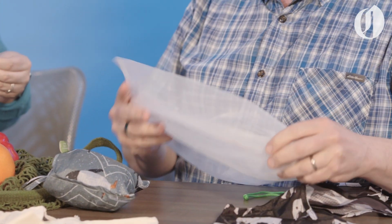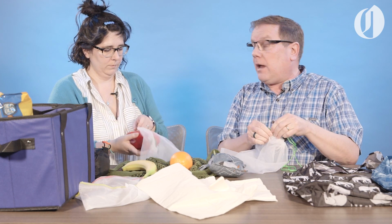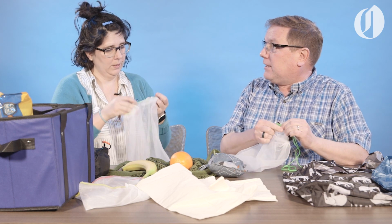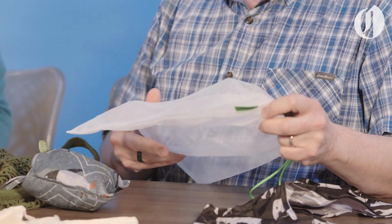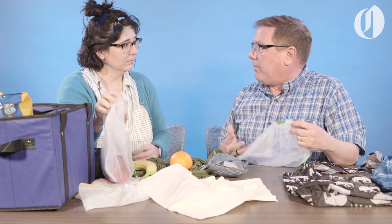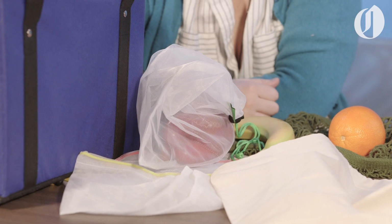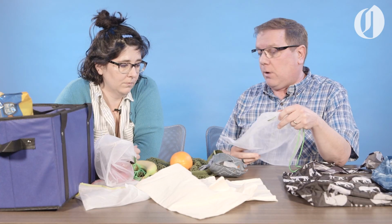So I did not like using them for produce items that they charge you by the pound. While they do have the weights printed on them, I kind of got the stink eye from the checkers when I said, could you deduct the weight of the bag on it? But if you're buying things like heads of lettuce or bell peppers, things that are sold not by the pound but by the item, I found these were really good, and I love that they go through the washing machine so easily and they dry very quickly.